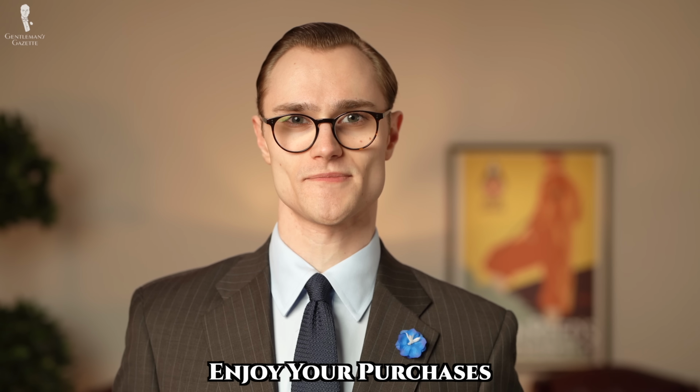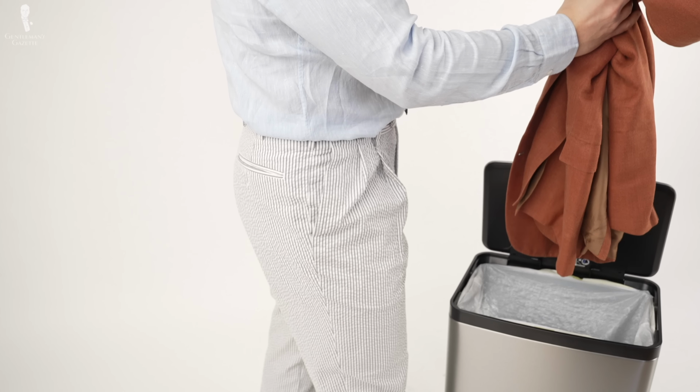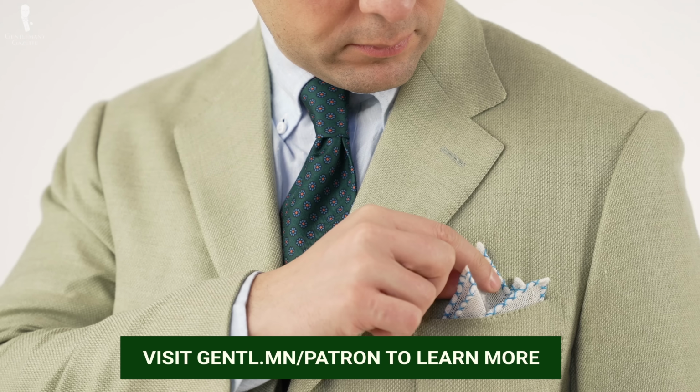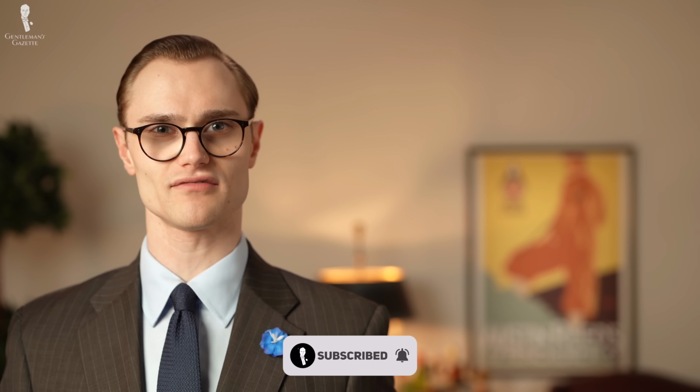Enjoy your purchases. Remember that buying something and then never wearing it isn't going to be an enjoyable thing to do. Furthermore, it's also going to be costly. And think about it this way. If we look at the original cost per wear metric and divide by zero wears, that's not good for math or your wallet. In other words, if you've made the decision to spend your money, be sure to also enjoy what you've bought. In today's video, many of the items I'm wearing have a relatively low cost per wear, as I've gotten many uses out of them since originally purchasing them.